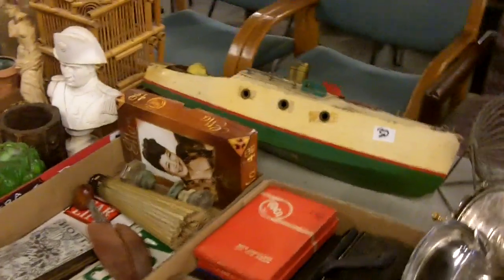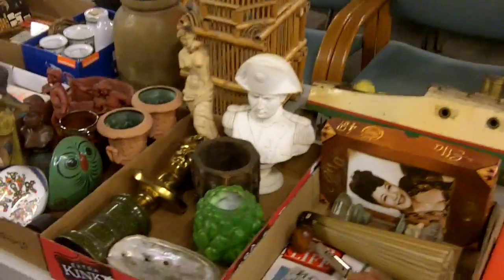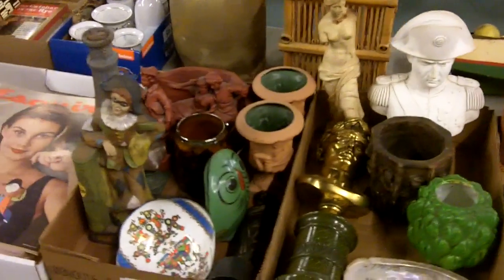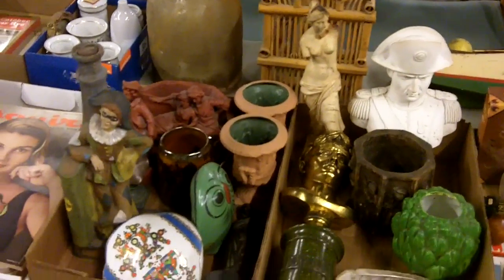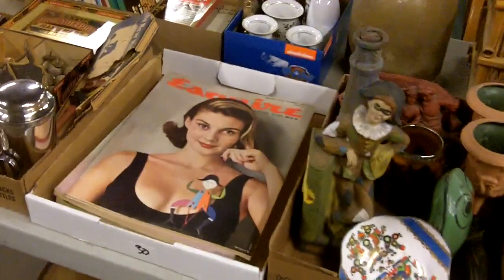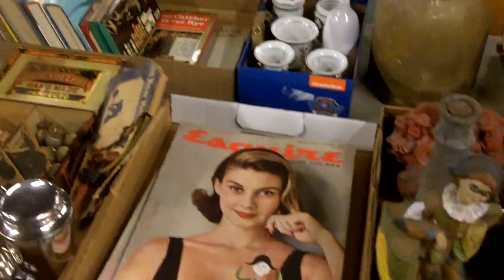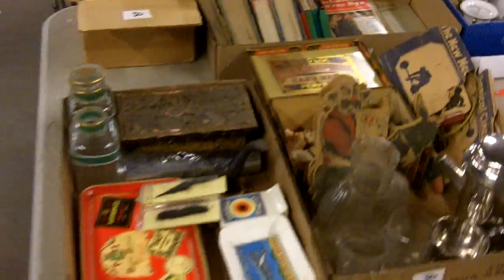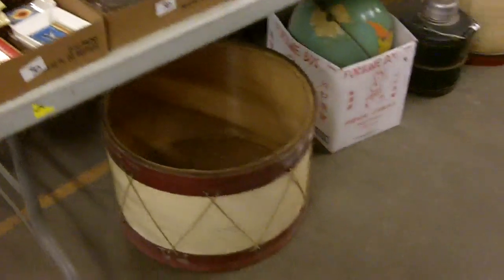Look at that cool vintage boat. Some statuary that's, some of it's really nice stuff. We're gonna do it in the flat. We may pull things out of the flat and see, or do choice or something. We'll see what happens, you know. You never know. That's the glory of auction. You never know what's gonna happen, man.